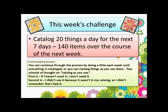Okay, so this week's challenge is to catalog 20 things a day for the next 7 days, or 140 items over the course of the next week. You can continue through the process by doing a little each week until everything is cataloged, or you can catalog things as you use them.